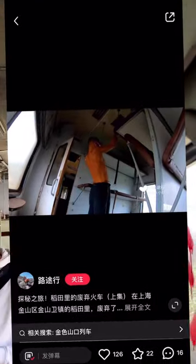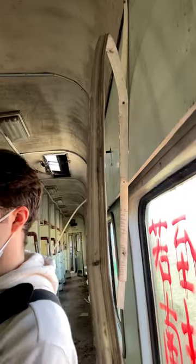Is this the same one that we saw before where the guy was doing pull-ups? Because I feel like this is a different train. I didn't see a place where you could do pull-ups. I think people who want to do pull-ups will find a place to do pull-ups.